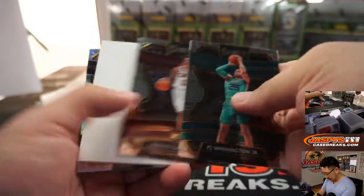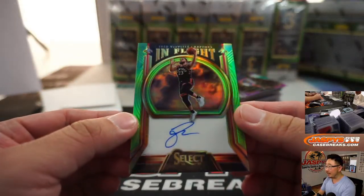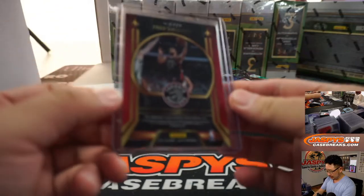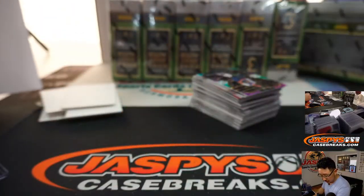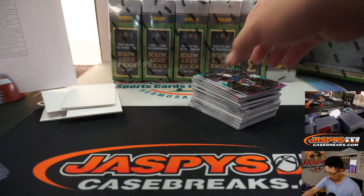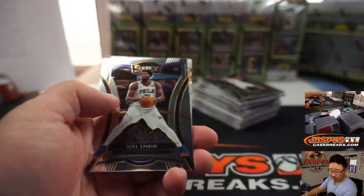All right, moving on with this one. We got Fred Van Vliet autograph, in-flight auto, lime green. That is for Toronto, Evan with that one. Not numbered. Oh, it is numbered. There it is, it's hiding. 50 out of 99, Evan. There's Jamal Murray, Terry Rozier to 199 for the Hornets. That'll be for Jeff.